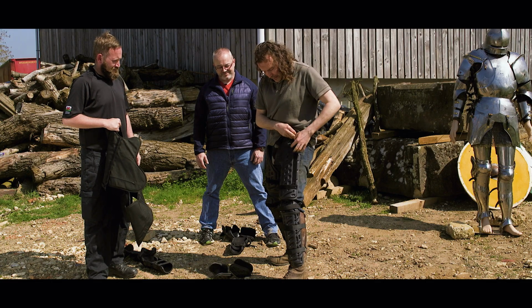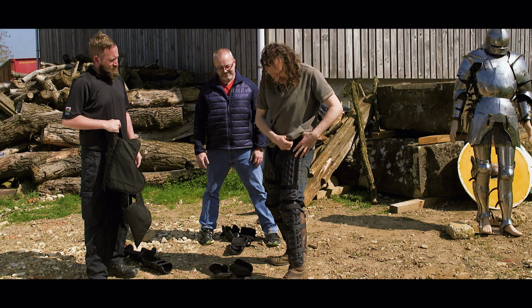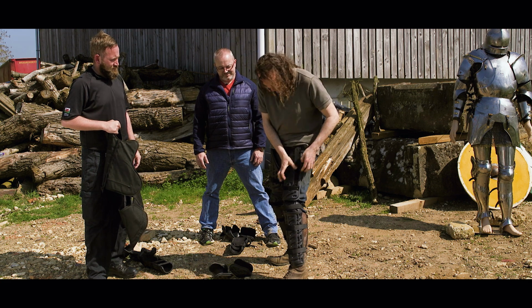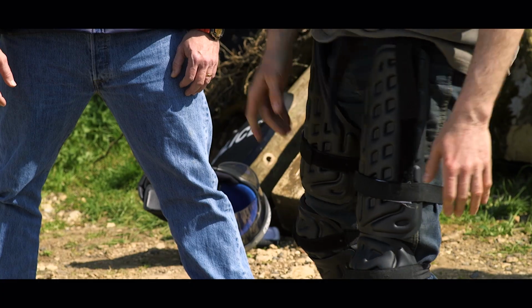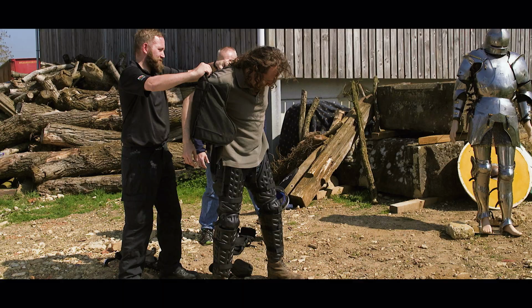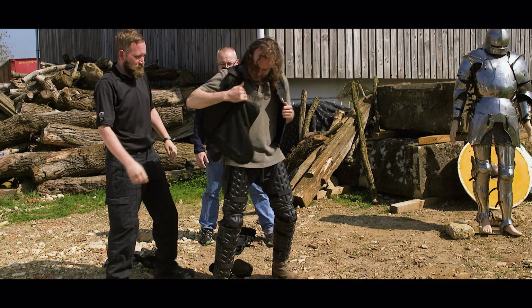I'd say they feel a bit sort of chunkier because the material is different. They're not that dissimilar in weight. They're probably a little lighter, and they don't make that much noise either. That's the other thing. A medieval knight makes a lot of noise. Right, this is the belly belt that goes on underneath.